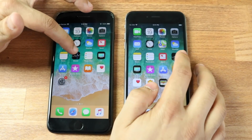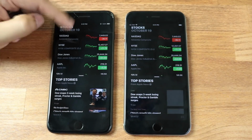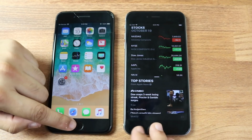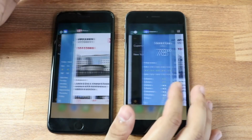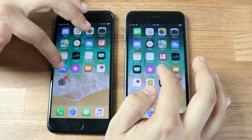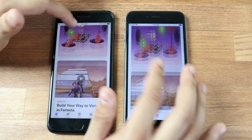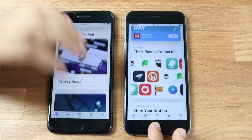Let's do stocks, 3, 2, 1. It looks like it was already open on the 7 Plus, and I honestly was not. All these apps, like I said, are closed in the back. You guys can see the same exact apps. Let's do the App Store, 3, 2, 1. That looked pretty even on both, pretty surprising stuff.